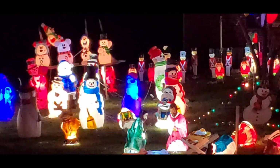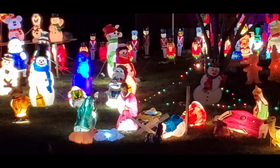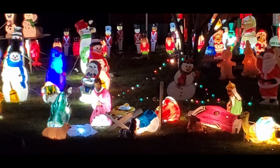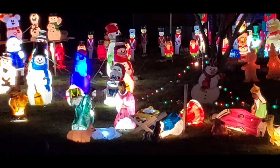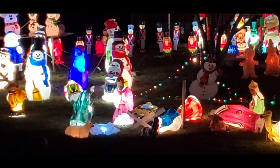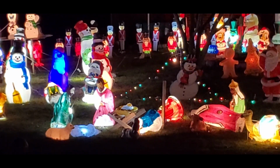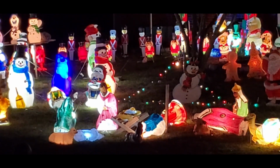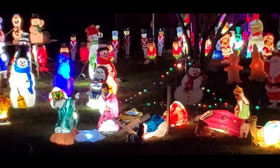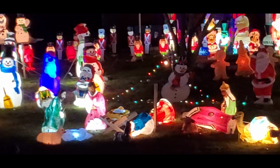Look at that. Look at the blow molds. Poor manger scene. They gotta take care of that. Look at that one snowman. He's like, let me free. Let me free. He's doing a little dance. Or he's like peeking. He's like, hey guys. I'm over here. Don't forget me.